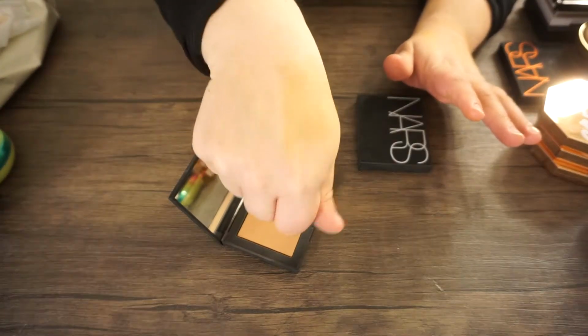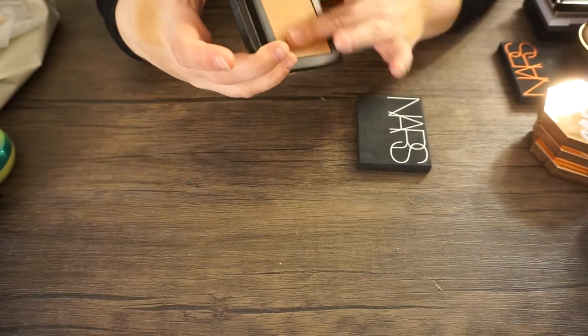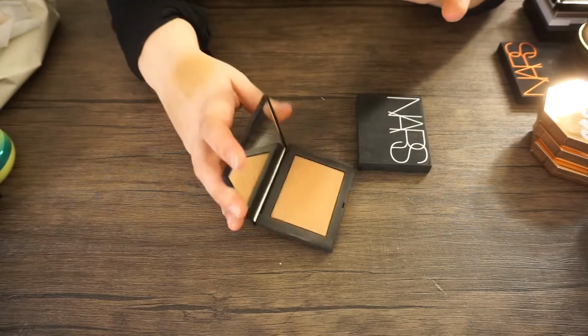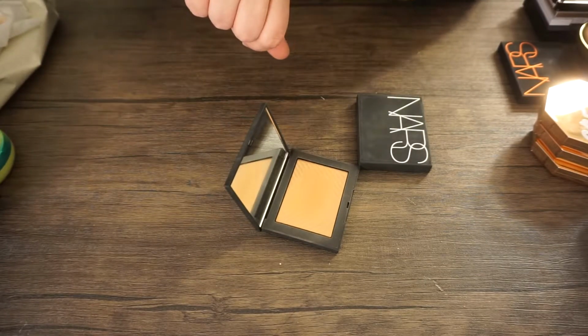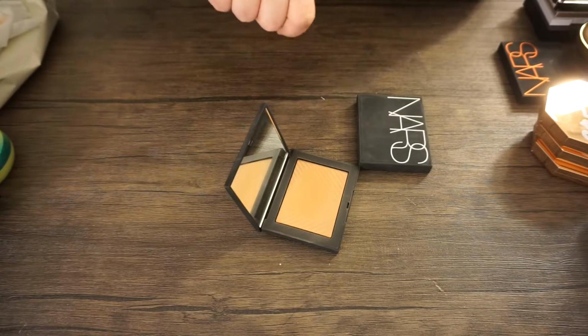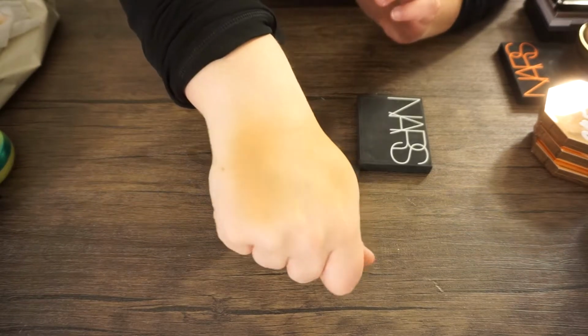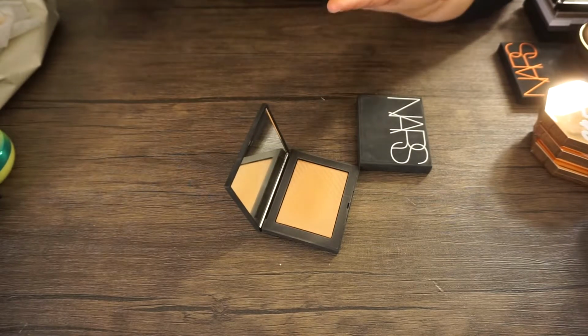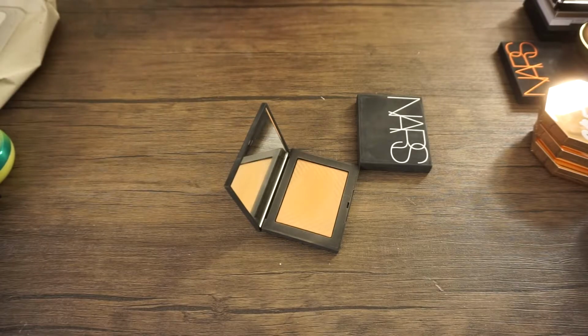Okay, so that's the Laguna one. And picked up some of Seaside. And there's Seaside. Why does Seaside look darker than Laguna? I mean, they're both swatching and working fine, so I'll be keeping those.